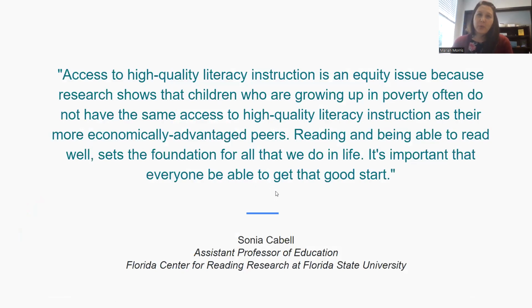In Orange County Schools, we believe that whether or not a student has foundational reading skills, they should still be provided access to those higher parts of the reading rope. This to us is an equity issue because, as seen in this quote by Sonia Cabell from the Florida Center for Reading Research, access to high quality literacy instruction is an equity issue because research shows that children who are growing up in poverty often do not have the same access to high quality literacy instruction as their more economically advantaged peers.